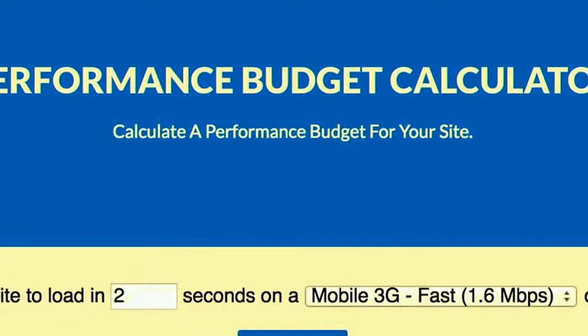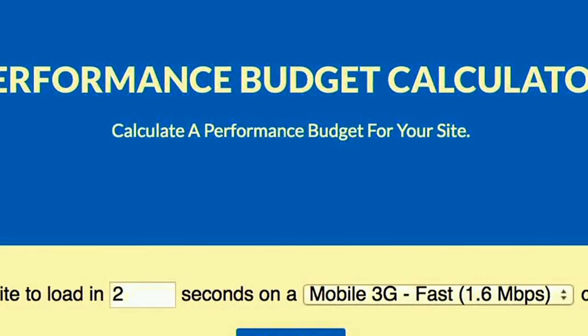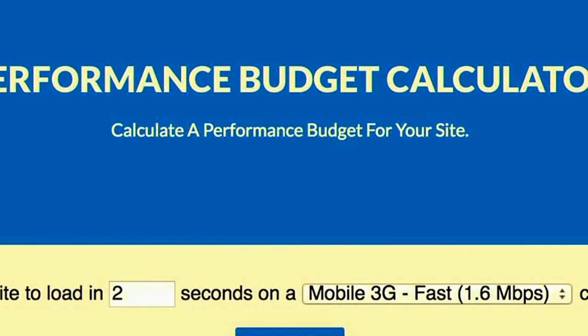What I really like about working on performance is having a budget for performance. To say, okay, my website will have around 1 megabyte, 2 megabytes, let's be realistic. I really love this website, try it: performancebudget.io. It's really useful. For example, if I want my site to load in 2 seconds, let's say on a fast 3G, because not everybody has 4G, but let's say a fast website.